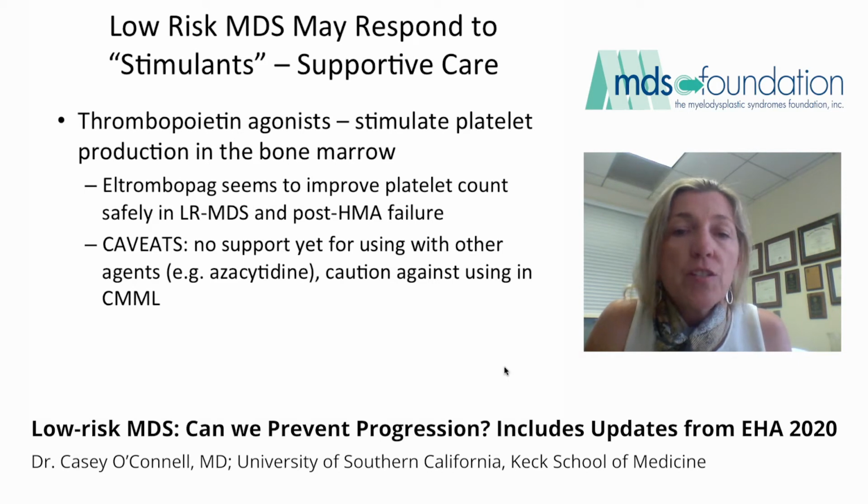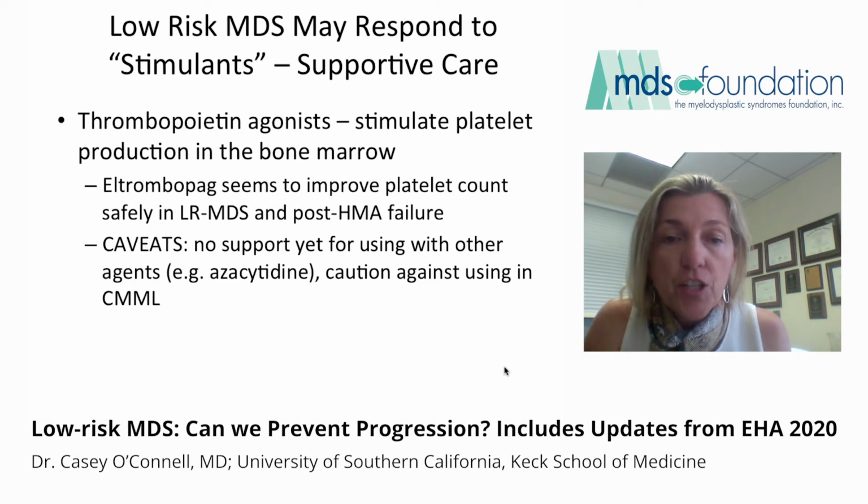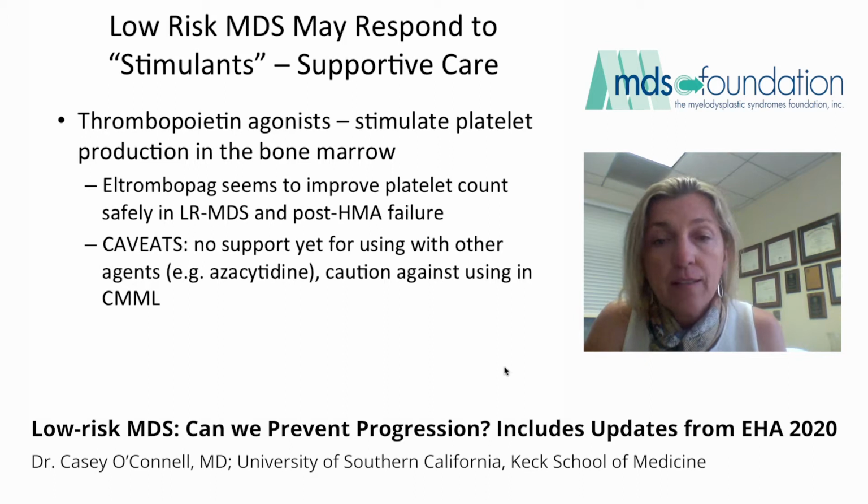There are also agents that stimulate platelet production. These are called thrombopoietin agonists. Eltrombopag is the one that has been studied the most, and it does seem to improve the platelet count safely and effectively in low-risk patients with MDS.